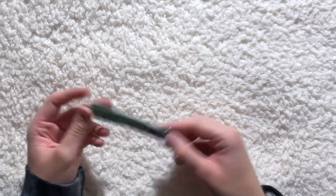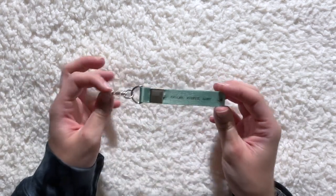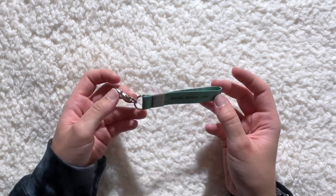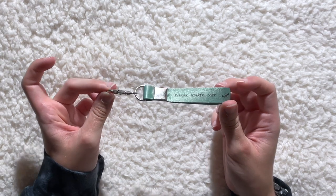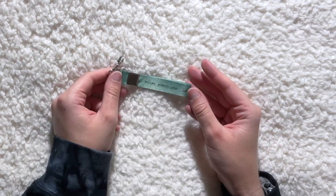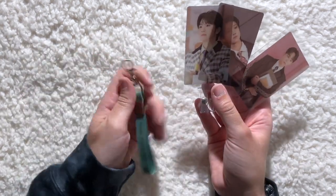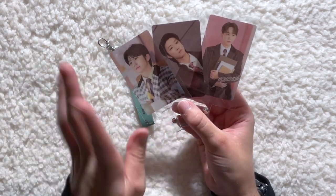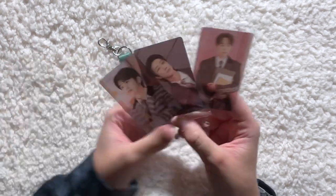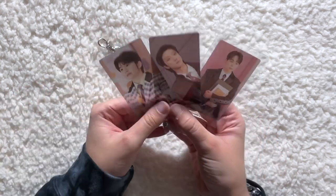And then the pre-order benefits were really interesting this era for 17, so they did a little phone tag situation. I don't know if that's the exact name for it, but it did come with this little keychain thing. It's a nice green color. And to attach to this, it came with three random little tags. Because I bought a set of albums, I got three. So I got Woozi, Minghao, and Sungkwan. Sungkwan does have a white speck on him, but these are just kind of transparent tag things.